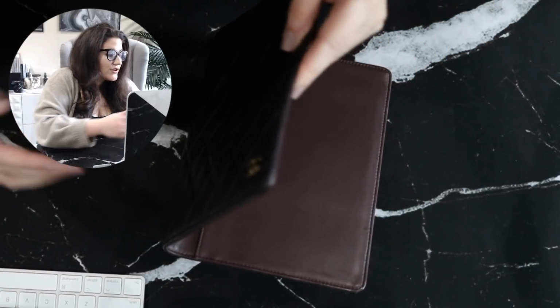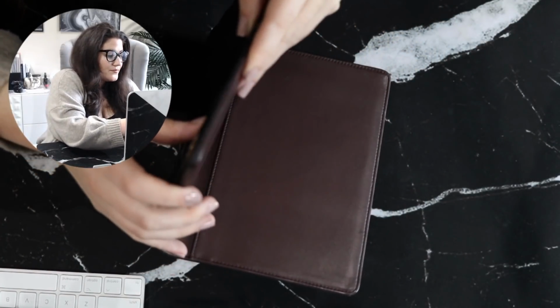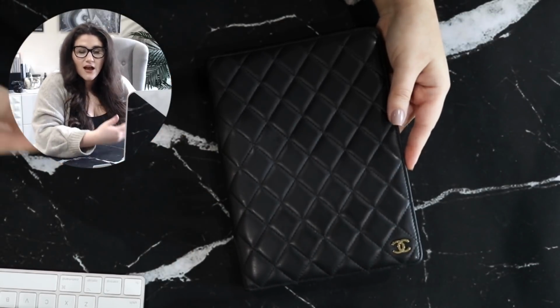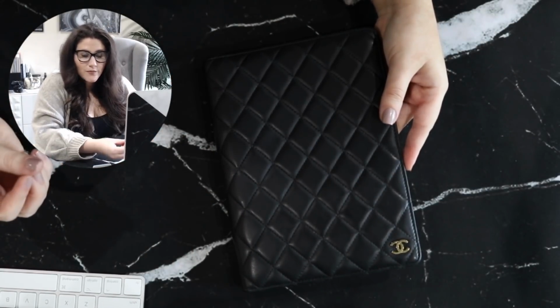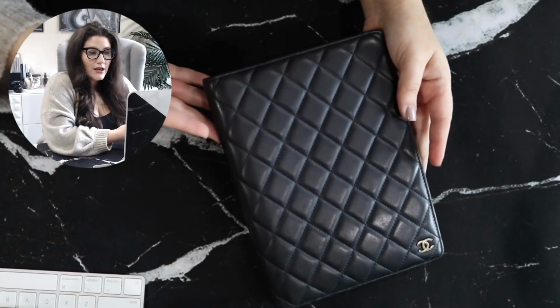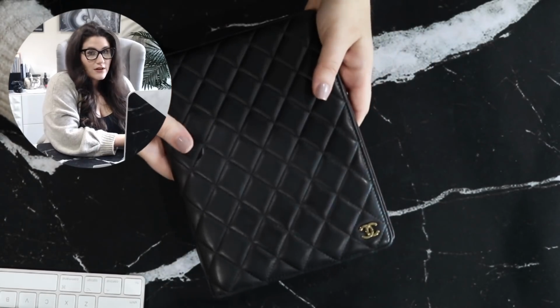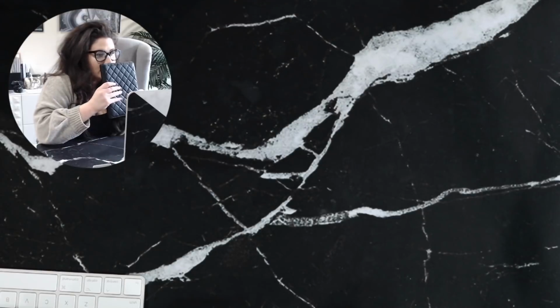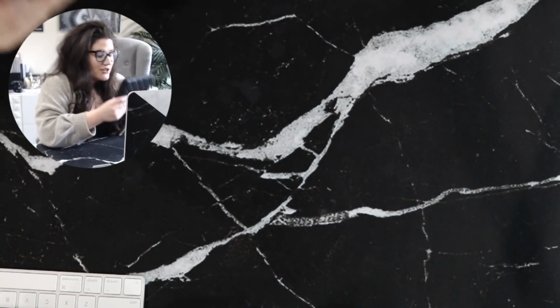The corners were really, really worn and they looked very frayed. But just a couple of coats of a leather conditioner really cleaned this planner up, and she looks absolutely stunning now, and she smells delicious, like you'd expect Chanel leather to smell. Yeah, you still smell delicious. And she just feels so amazing in the hand.